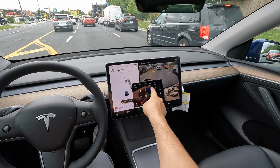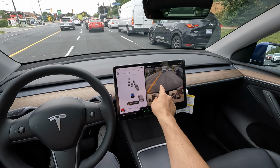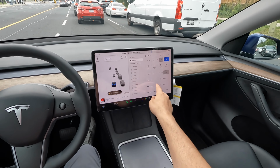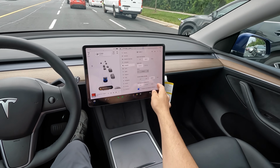But you do have your heated seats, heated steering wheel, and wipers at the top, and you can customize those. So I like how those are like the shortcuts. Then you click this button to go into the main controls. Everything's mostly on automatic. You can click and drag, charging. Autopilot would be very nice if we knew how to engage it.